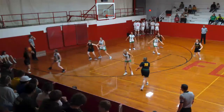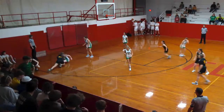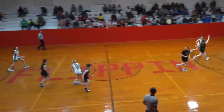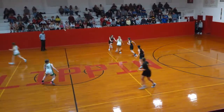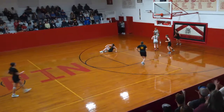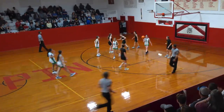Molly Crouch will take the inbounds pass back over to Arnold. Then the ball will be stolen by Mason. Out to Hobson. Hobson down the floor, loses the ball as it's knocked away. Johnson comes up with the basketball. Hobson again gets the steal, puts up the shot. It's no good, but she's fouled. She's going to the free throw line to shoot two free throws.